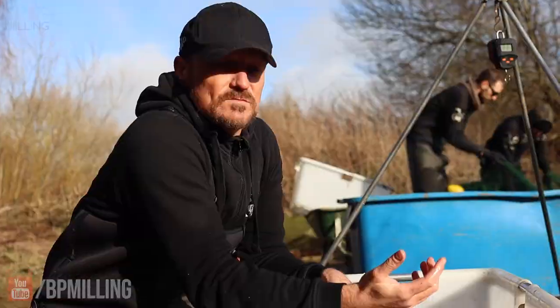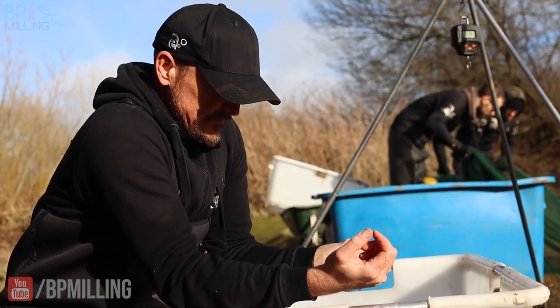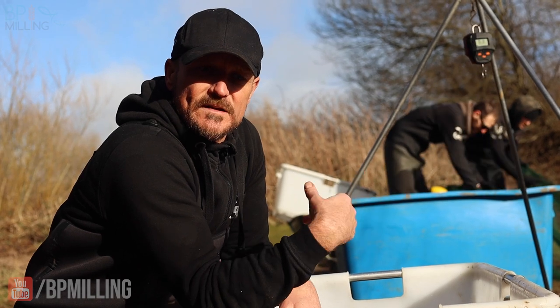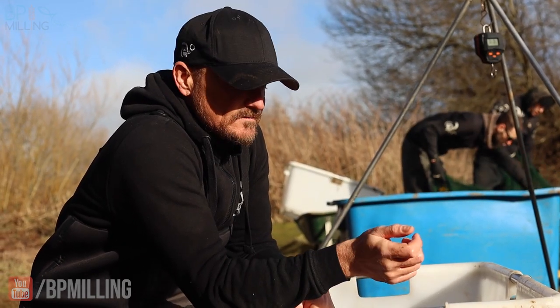So instead of buying fish, you just move a few fish between the two lakes, which are right next to each other. Benefited this by removing weight out of here so the carp can grow. Benefited that one by putting fish in there after we've created space. So it's basically a juggling game. You're never going to catch all the fish, so doing this every couple of years massively helps both lakes.